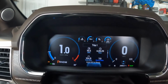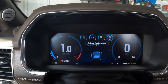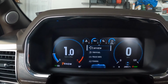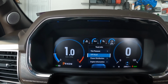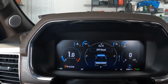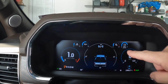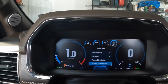So if I go to menu and I can go to my view, I can see fuel economy, trip, I can configure my view, I can move screens around. So this is customizable, and I can go to truck info and I can see off-road. So this is for off-road purposes. When I go in the off-road, I can see where I'm at as far as if I'm off one way or the other, high or low. I have different degrees, and I can see traction. That'll be traction up there. And then you can go to power distribution and information.